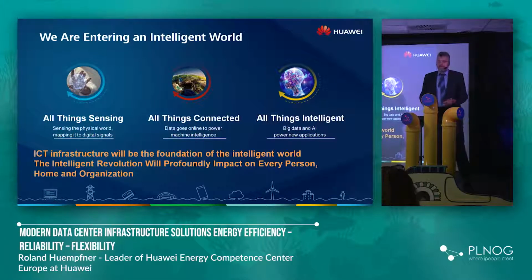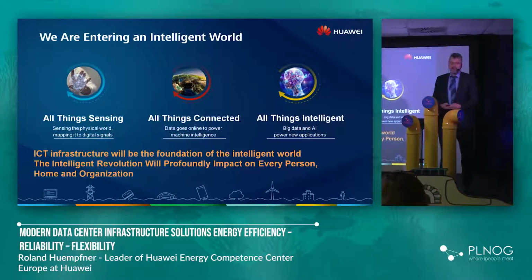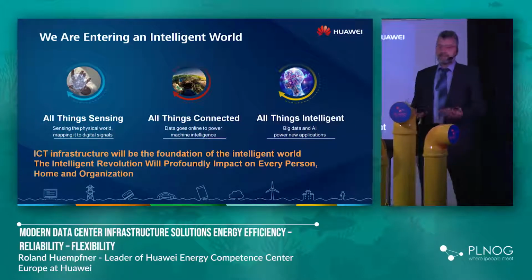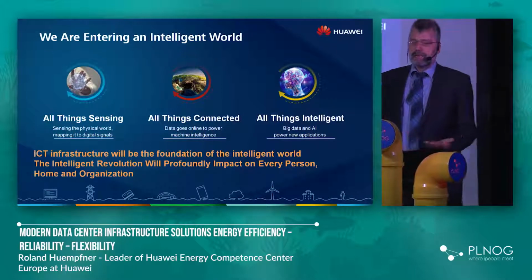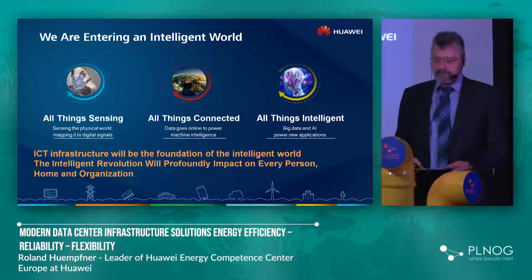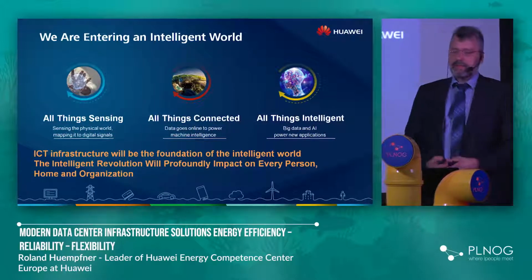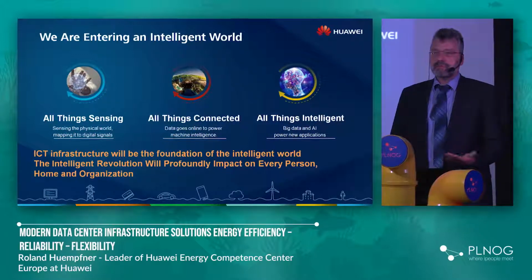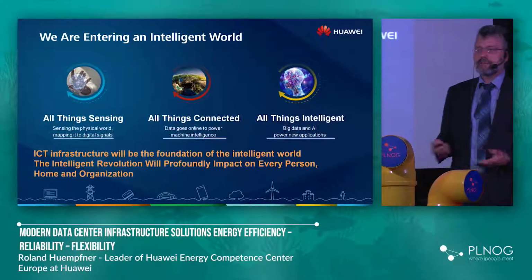Yeah, we are entering an intelligent world. All things become intelligent. There is a lot of sensing, a lot of connections, and with this, we generate a lot of data, and we need, let's say, a big support in the whole area to back up this data to make the applications live.